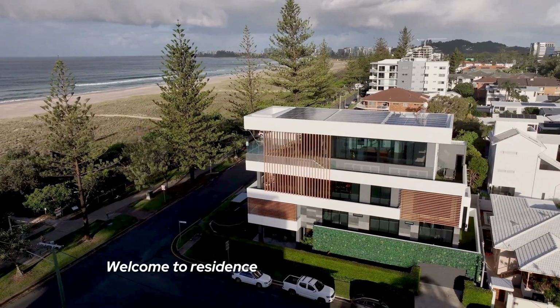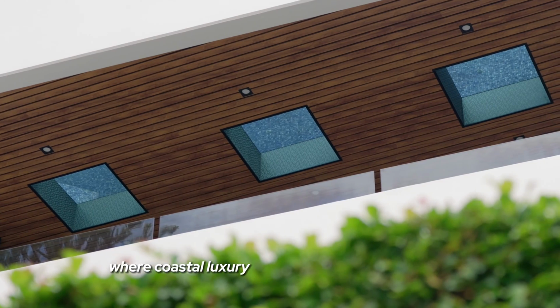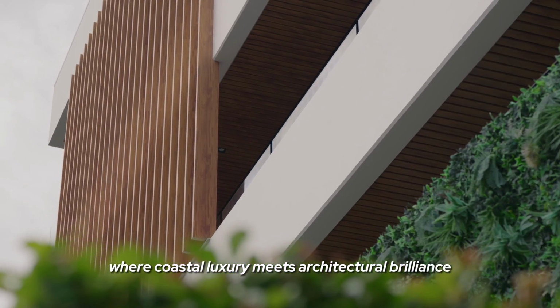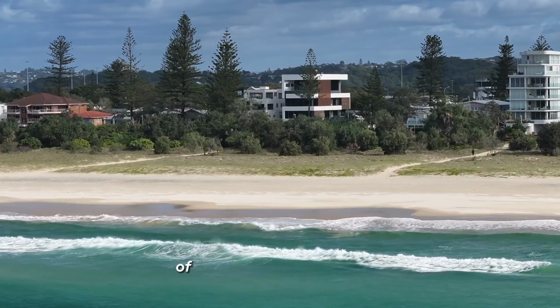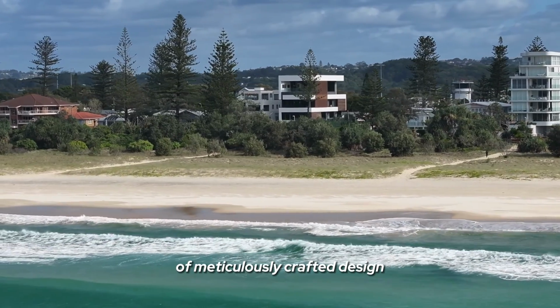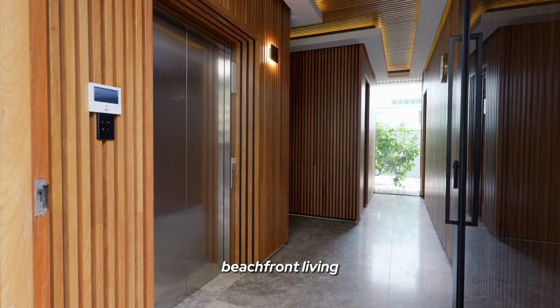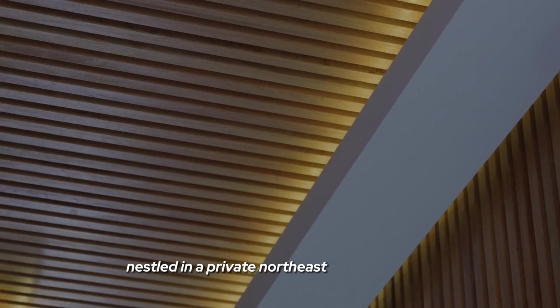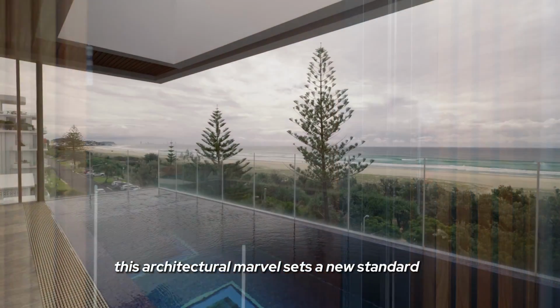Welcome to Residence 196 Pacific Parade in Bilinga, where coastal luxury meets architectural brilliance. This expansive residence spans over 1,100 square meters of meticulously crafted design, offering unparalleled functionality and prestige beachfront living. Nestled in a private northeast corner position, this architectural marvel sets a new standard for beachfront living.